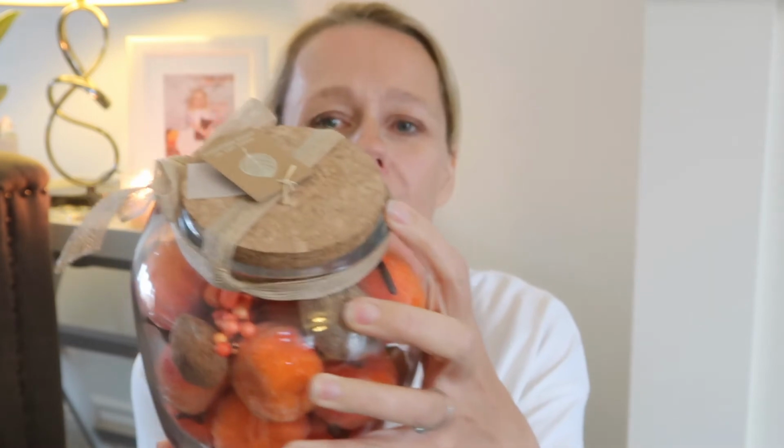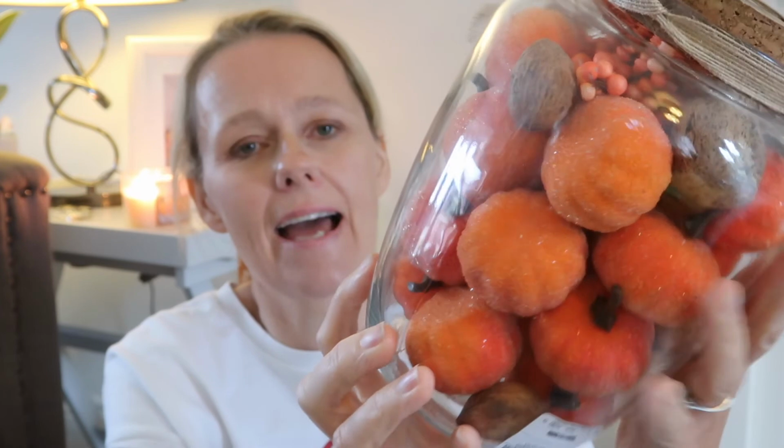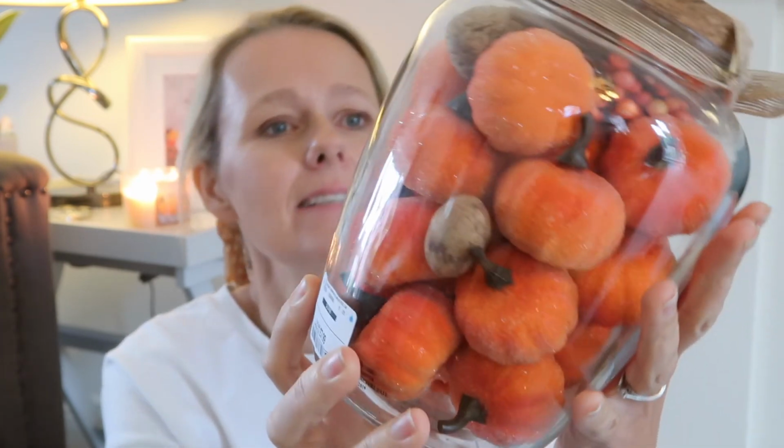So I got that. Then these two, I went in at probably the end of August, and I saw these two jars and I couldn't decide which one to get. So I got this one, and then I went back last weekend and got the other one as well, which was a bit naughty, but I love them both. So it's this one, which is this lovely jar. It's got a cork lid and a Hessian bow. It was $7.99, and this was from TK Maxx, and it's filled with little foam pumpkins and nuts and berries and all sorts.